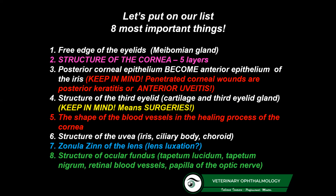So I put on the list the 8 most important things that I need to know, not to make mistakes, huge mistakes, something like this. I put on my list the free edge of the eyelid, because here we have a wonderful structure, the Meibomian gland. And it's very important that we have a lot of pathology here.